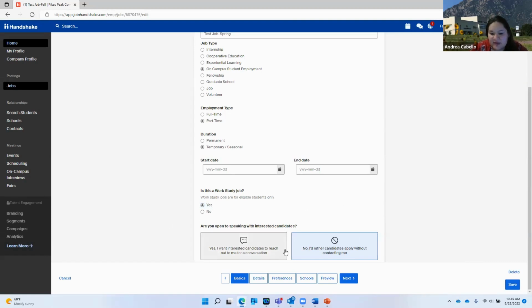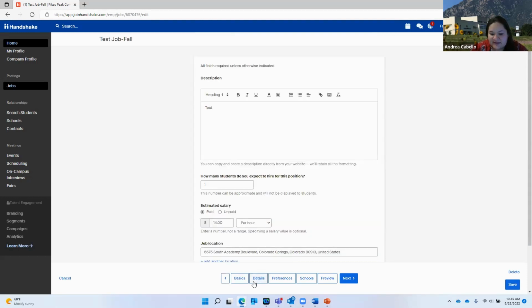And then down here at the bottom, we do have a new section. This is where you can speak with students before they apply. So if a student has questions about your job, but they're not ready to apply, you can schedule time through Handshake to meet with those students. It's completely optional, but if you want to do that, you would just go ahead and put yes. Or you can put no, you'd rather have the candidate apply and then you'll reach out to them. So it's completely up to you, but there is an added feature in Handshake for that. And then we'll go ahead and go to next, and it'll take you to the details section.